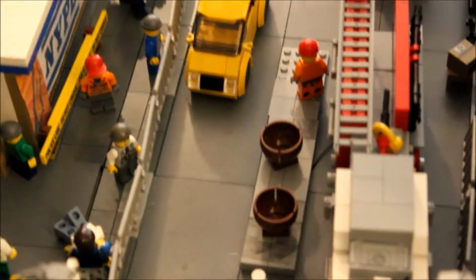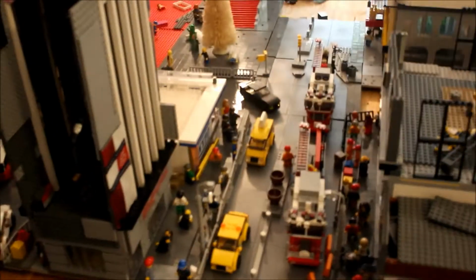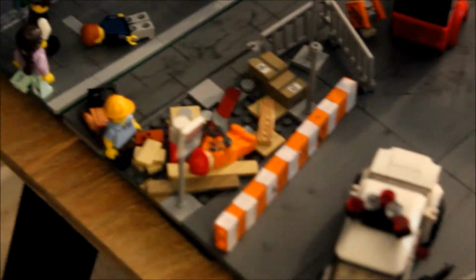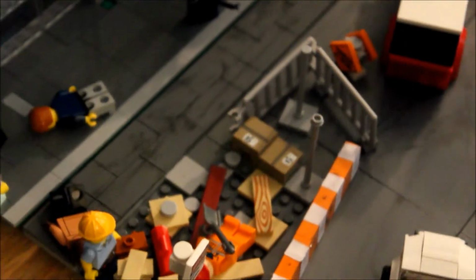One thing that I have done is put a median in this part of the road. That goes all the way down there, and you can see a traffic light down there. I haven't fully attached that in yet, just to make the streets a little more crowded. As you can see over here, I do have a new construction site, just to make the city look like it's constantly being built, so that it is always changing, it's never the same. I think that looks pretty cool. It's kind of a big mess, and that's how I intended it to look.